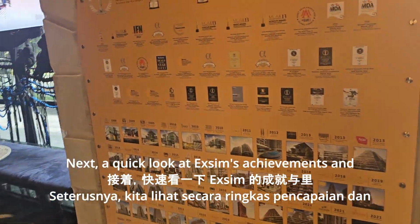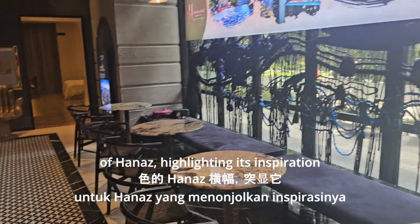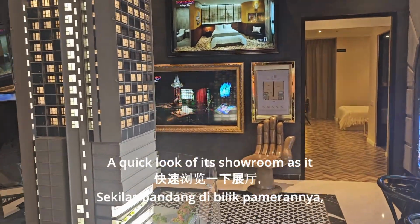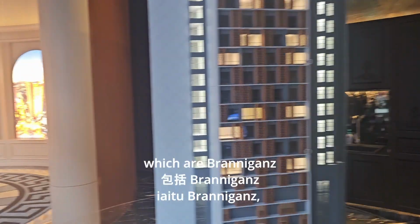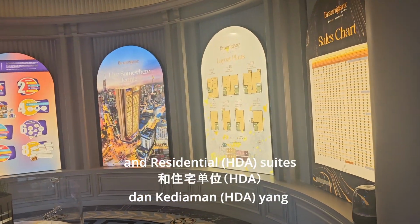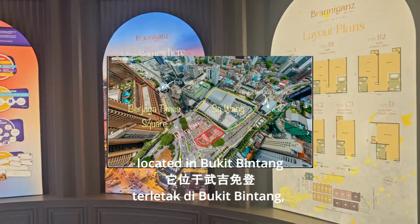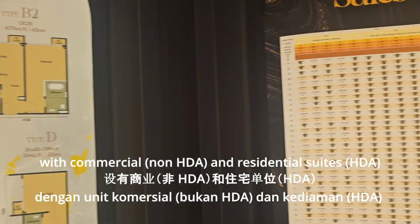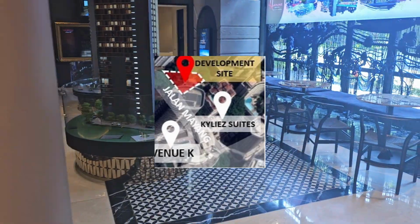Next, a quick look at Exsim's achievements and milestones, and there's a pink banner of Hanaz, highlighting its inspiration from Japanese architecture. A quick look around of the showroom as it emphasizes on Exsim's other current projects, which are Brannigan's, a mixed development project with commercial and residential suites located in Bukit Bintang, and Kylie's, also a mixed development with commercial and residential suites located a minute walk away from Hanaz itself.